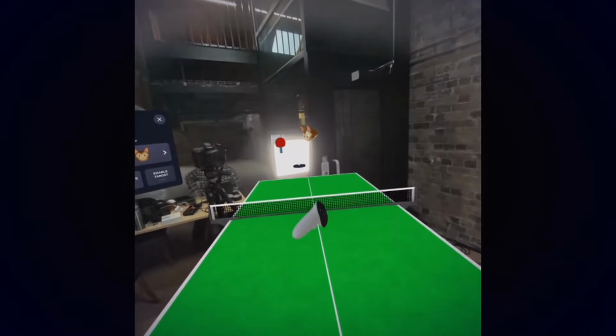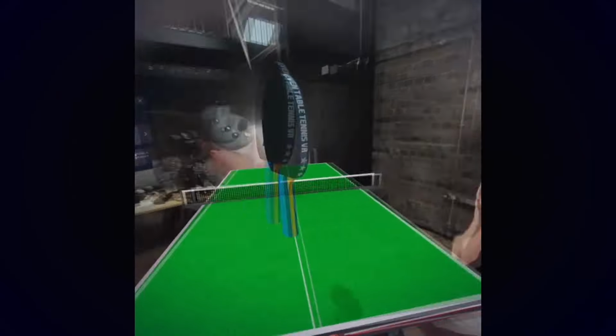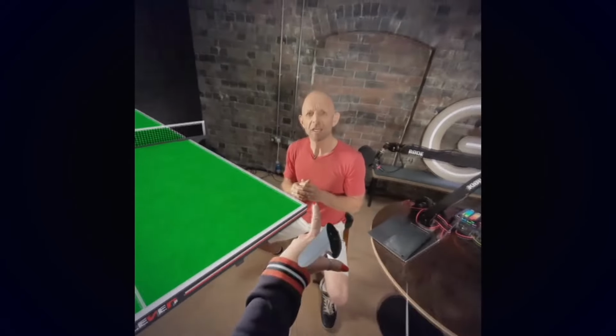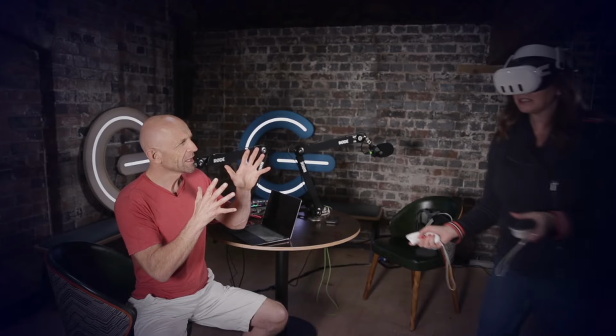Hang on, cat. Wait, she's a bit keen, isn't she? Yeah, stop it. She's playing against the disembodied head of a cat. It's just the head of a cat. With the eye helmet on. So it is a bit more... It's a bit low res, isn't it? Bit low res, that's good. It looks like you're filtered. Yes. And slightly shimmery. A little sort of soft.